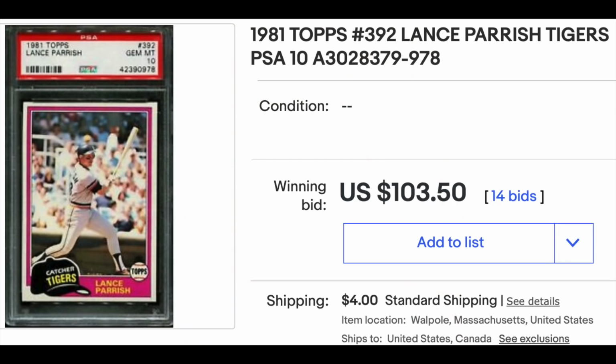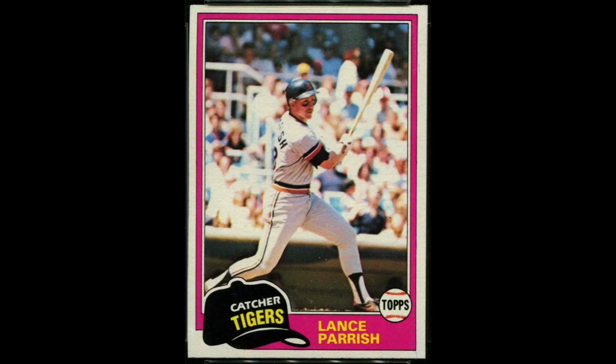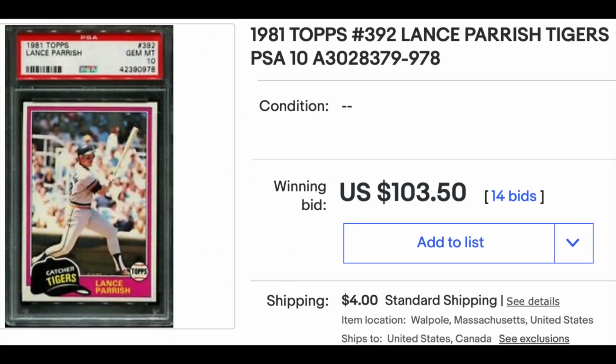And what he had done was go on eBay and search each card one by one and found the highest ever sale price or asking price of that card in any grade and used that as the price on the spreadsheet. So, for example, for this Lance Parrish, which is worth 5 or 10 cents, he had found an eBay sale of a PSA 10 that went for $103 and marked it on the spreadsheet as $103. He must have put in dozens of hours doing this.